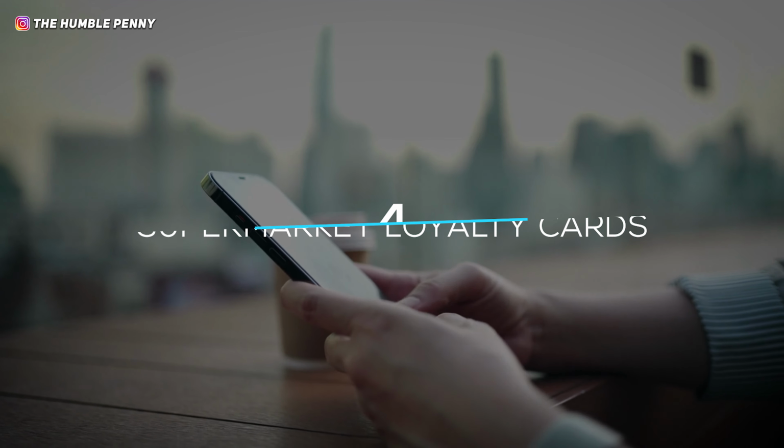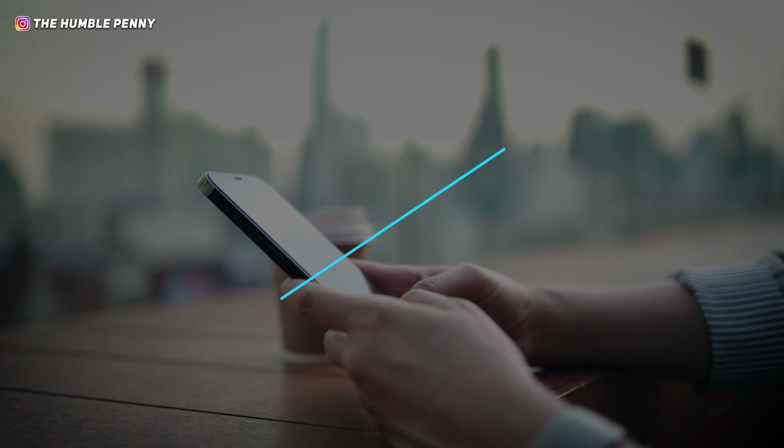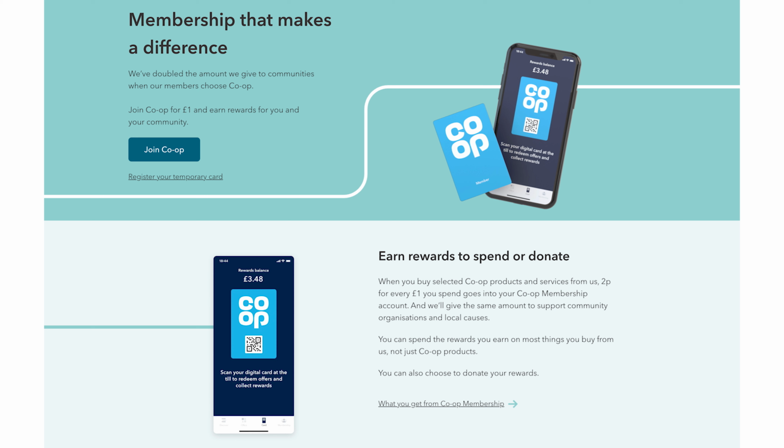All right, so number four is supermarket loyalty cards, which are often points-based or rewards-based. Now, to be specific, the one that we use is the one by Co-op. So you do have to have a Co-op membership, which you can get for £1.